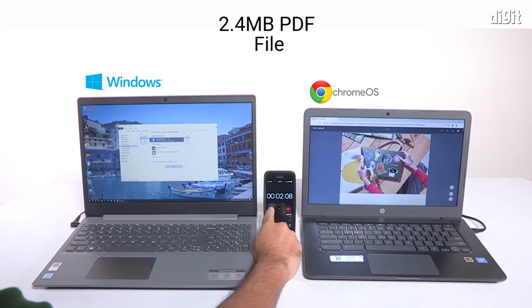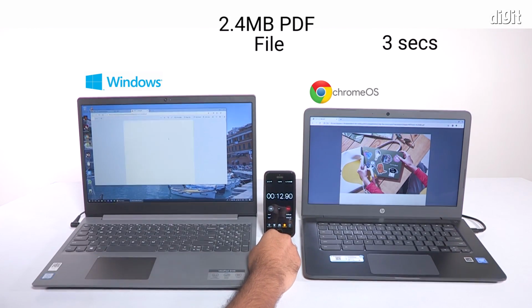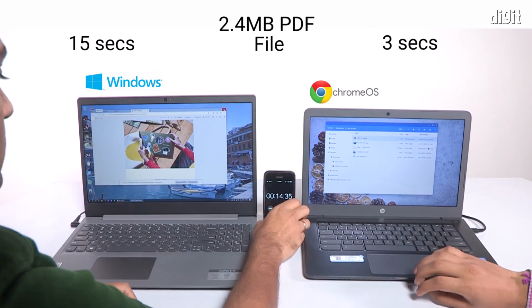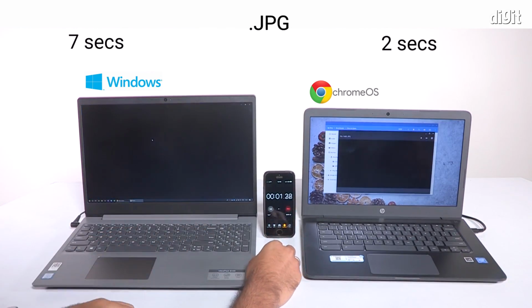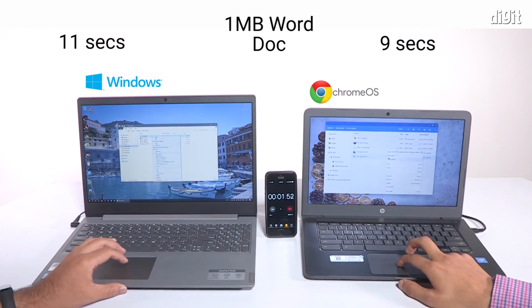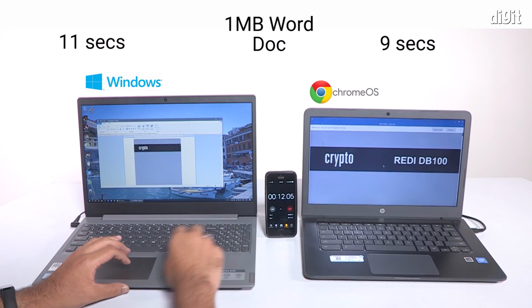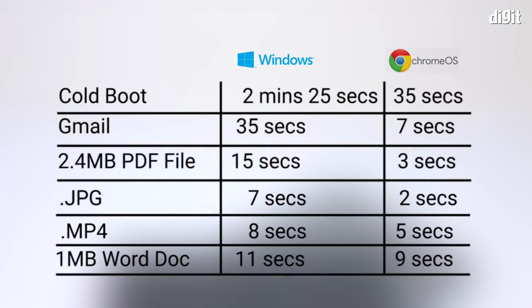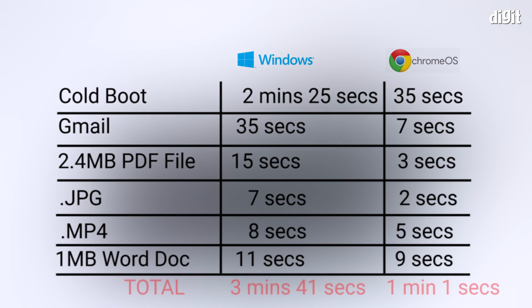Opening a 2.4 MB PDF file took about 3 seconds on the Chromebook and about 15 whole seconds on the Windows laptop. It was the same case with other file types such as JPG and MP4. To our surprise, a 1MB Word document was the fastest to open on the Windows laptop. Now, it's easy to tell from all these times that the Chromebook has the upper edge by a great margin.